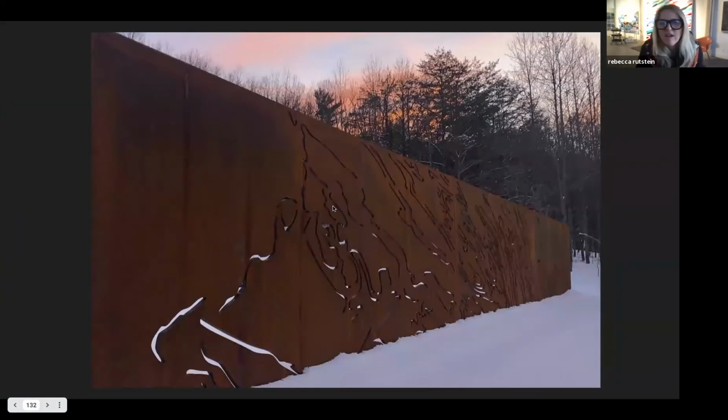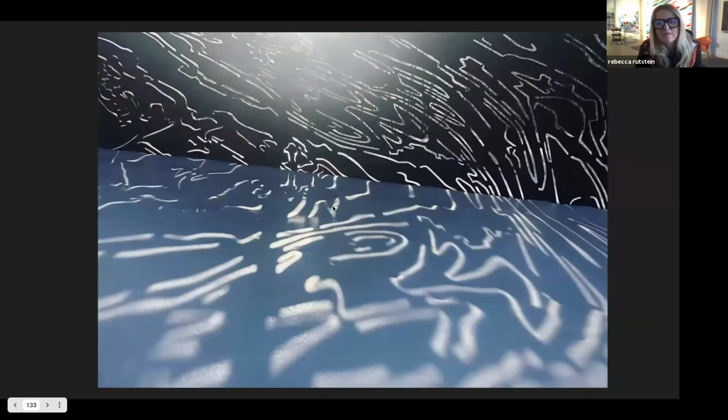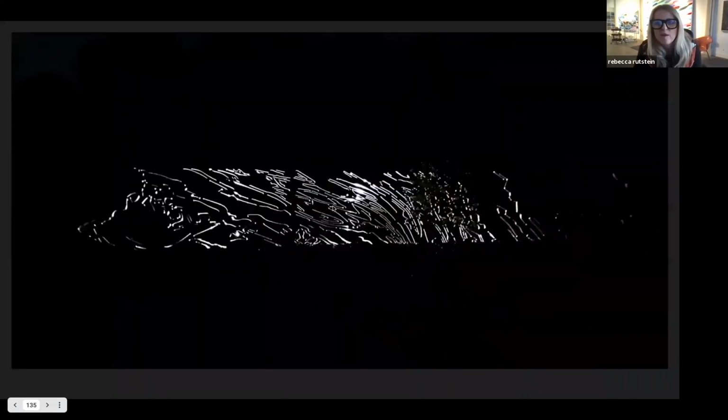Here's another couple of shots of it. I really enjoy it in the snow, I think. I'm going to have to go back there in the wintertime again. But at night, it's also illuminated, so there's a whole other experience at that time as well.